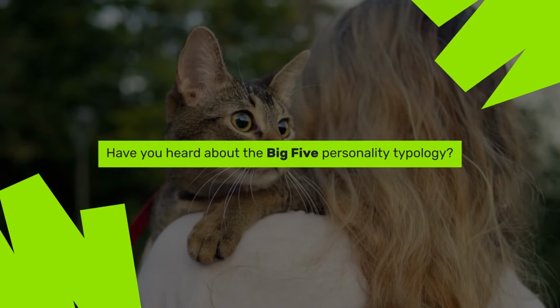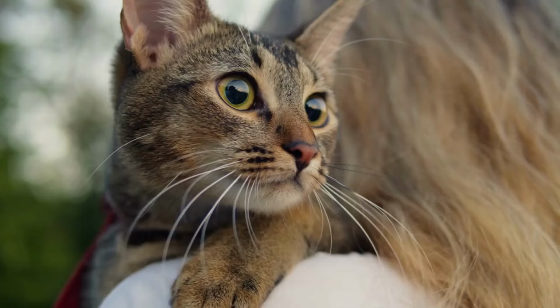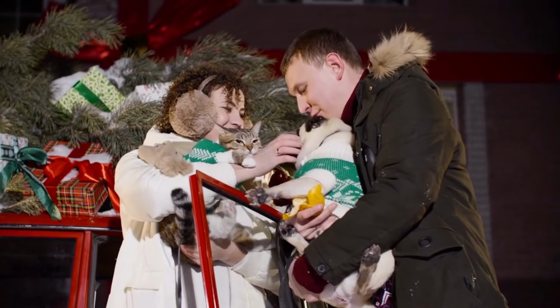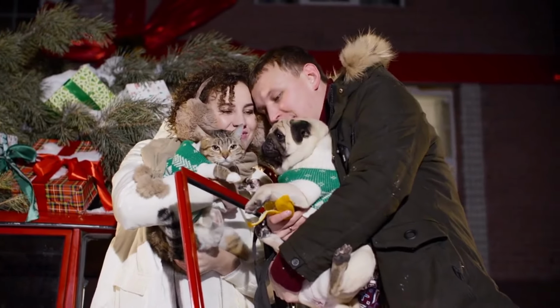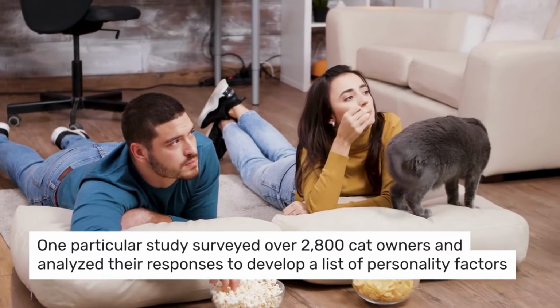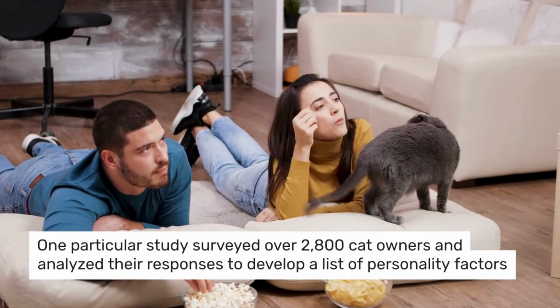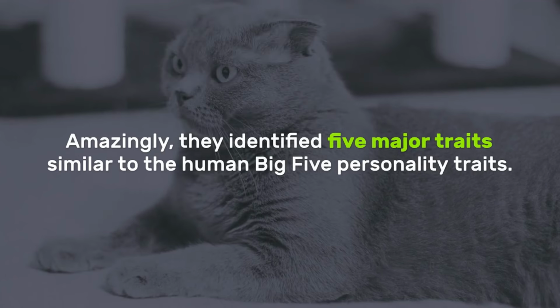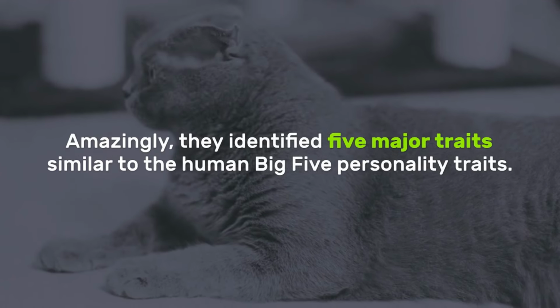Have you heard about the Big Five personality typology? Turns out there's a similar one for cats. A few notable studies wanted to figure out if cats have specific types. One particular study surveyed over 2,800 cat owners and analyzed their responses to develop a list of personality factors. Amazingly, they identified 5 major traits similar to the human Big Five personality traits.